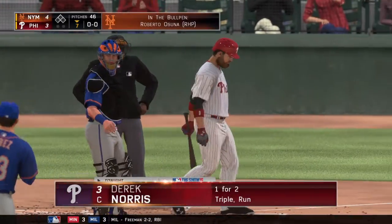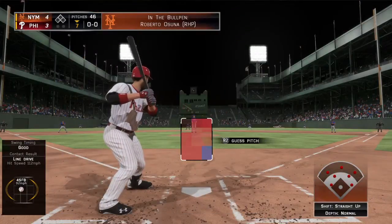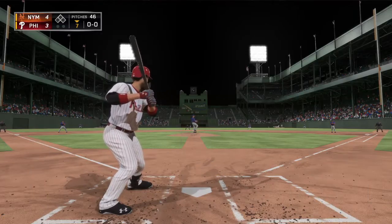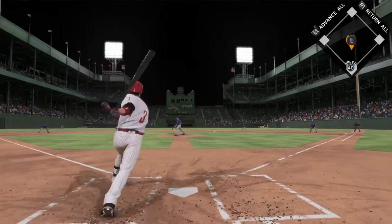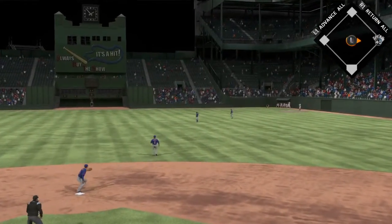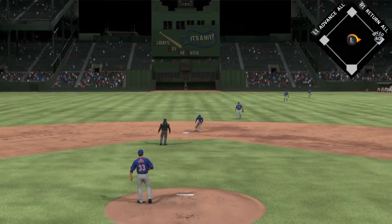Leading off the inning, Derek Norris, as they'll look to get something going here and even this game up. Couple of righties starting to loosen now in the bullpen. Hard hit ball to second. And this is through into right field, so the tying runs aboard to kick off the inning.